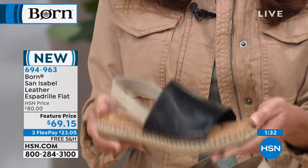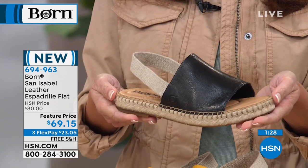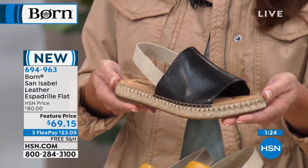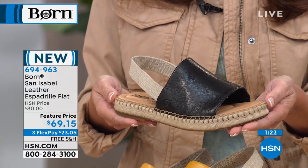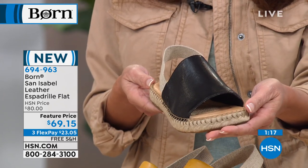Super, super flexible and lightweight, easily packable. And because of its styling, as Amy said, you can wear it with a sundress, with shorts, jeans, with capris. The possibilities are endless, which, as we plan for summer, makes this one of those quintessential summer shoes. I think you're just going to love it.